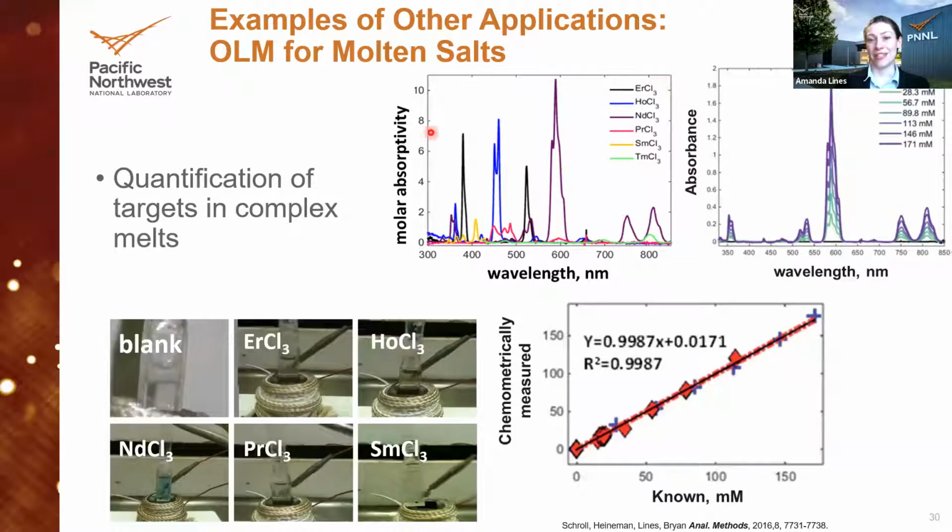And so you can actually see the different fingerprints of the lanthanides here. Again, if you look at all these lanthanides, you see a lot of that fingerprint overlap. So some pretty significant data complexity. Well, what we did in this case is we built chemometric models from pure analyte data. So you can see here an example of neodymium in the salt melt at a series of concentrations. We used those to build chemometric models for all 6 of these different lanthanides within that molten fluoride system, and built very accurate chemometric models.